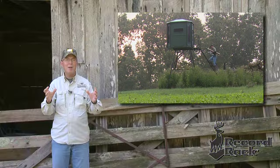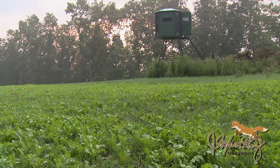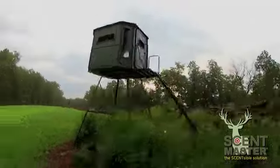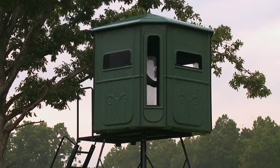We have a Redneck blind set in the middle of a field we call Big Boone. One concern about having a Redneck blind in the middle of a big food plot is because there's windows all around so the hunter has a great viewing area, the deer can also see in and possibly detect movement when they're silhouetted in an open field.